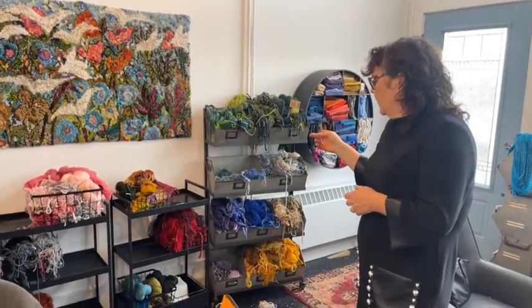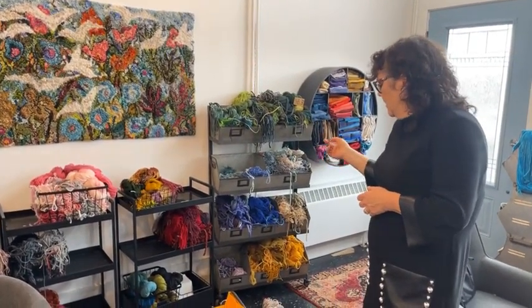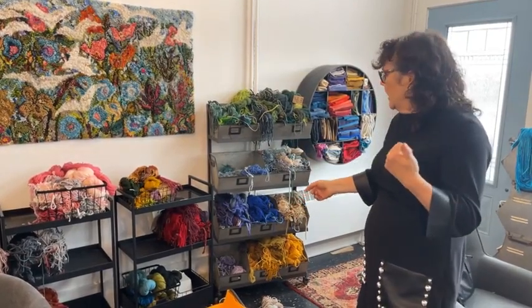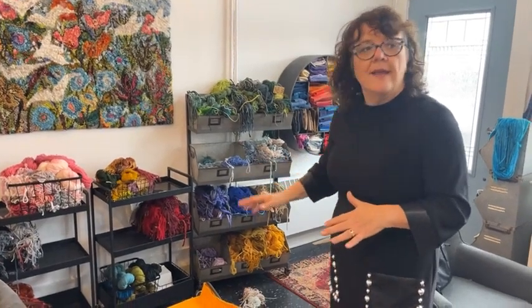I moved this over here, so I have all my wool together now. I just took all my blues out of there. I used to have it over there, so I was always looking at it. Now I've got pretty much all my wool right close to me and right behind me. And I'm excited about that.